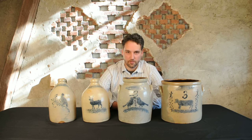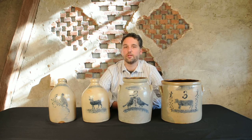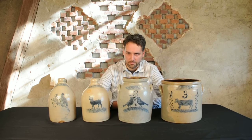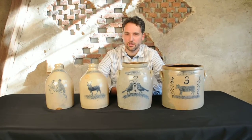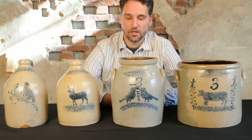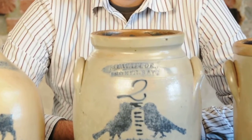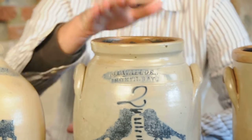These pots were all made by a potter. He was a German immigrant potter. His name was John C. Welde. I think in the proper German it would be pronounced Welde. I'm not actually sure how people prefer to pronounce his name. He became known for these stencil designs you see.